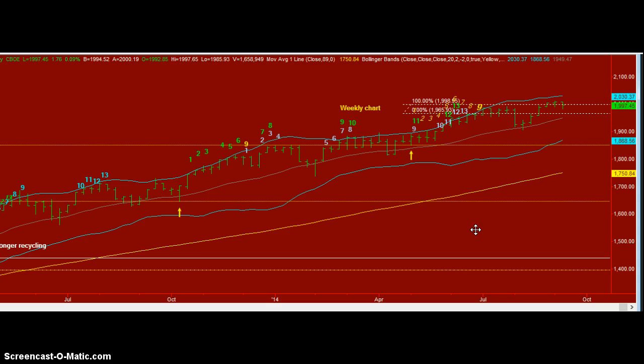If you look at the weekly chart, we'll see we're right at the edge of the stop loss for the sell signal. So if we have a good rally tomorrow, if it's good enough, the major league sell signal on the weekly chart will fail. For that reason, I think we're at resistance.